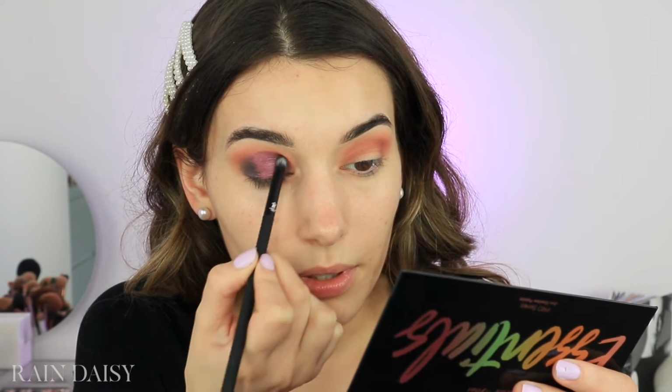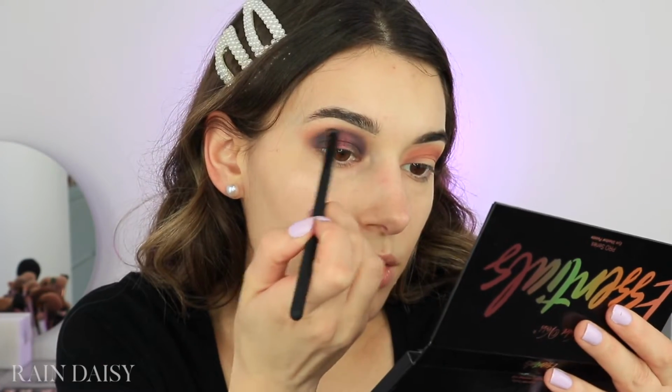First, I'm just going to press it on and kind of fade it into the purple, and then I'll go ahead and start blending all around the edges as well, just so it flows together.